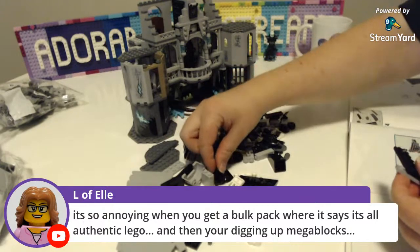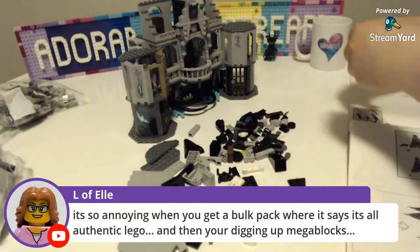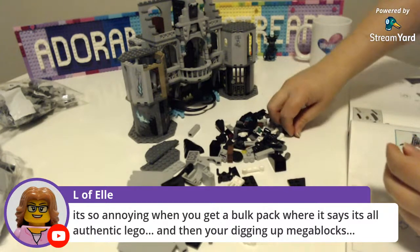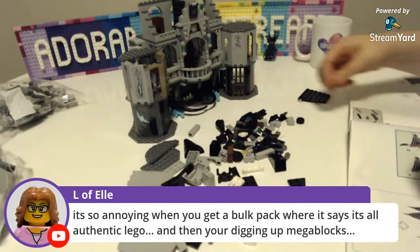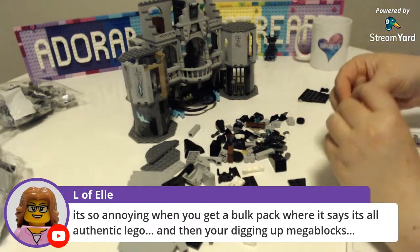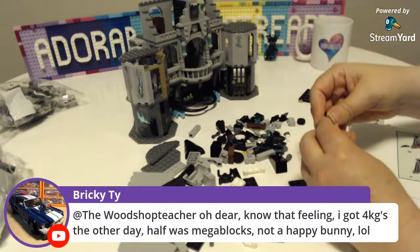That was not an authentic Lego part. But to be fair, I did get that secondhand set at a very good price. So I was sort of like, oh, I won't whinge. It's okay. It's fine. So, yes. Oh my gosh, half? That's no good.